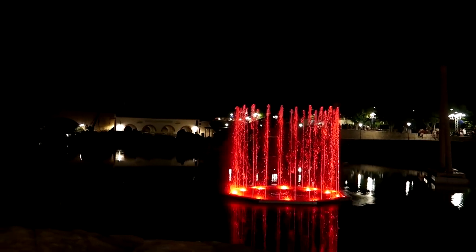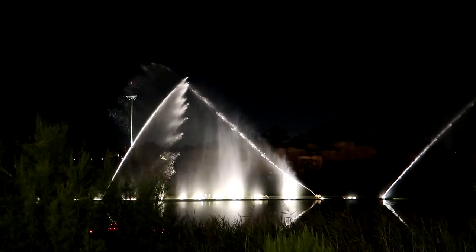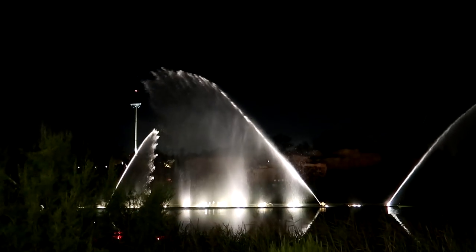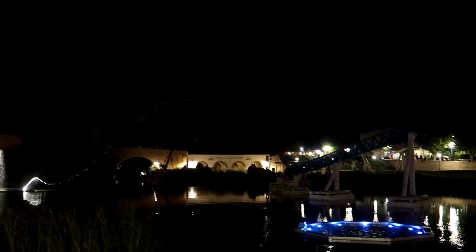Well, there might be no big lake show at the moment here at PortAventura, but they are still running the fountain show every so often in the evening. I mean, it's not advertised, but it's 10 o'clock now and this is running. So I think it might be every 15 minutes or so, from when I was here last night in the Furious Baco queue.